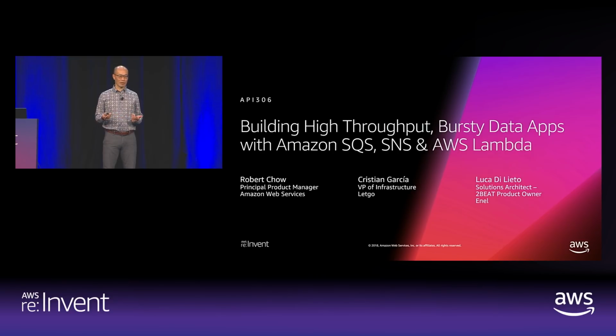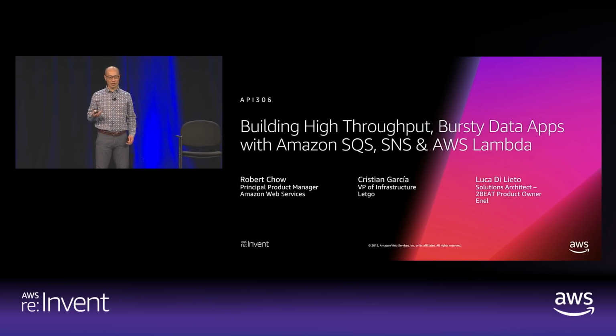And after rolling that out, we actually got a lot of questions from people asking how do you use these in higher throughput and bursty type applications. So we thought it would be a good idea to put a session together to give everybody a general understanding and dive deeper into some of the best practices there. And so we've also invited a couple of our customers here, Christian Garcia from LetGo and Luca Di Lieto from NL. They'll be sharing their experiences with us today as well.